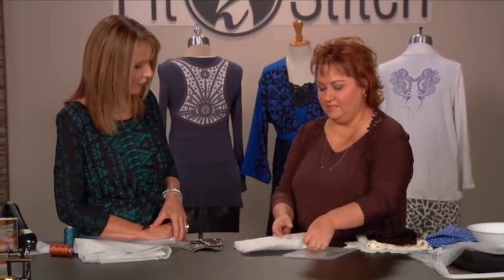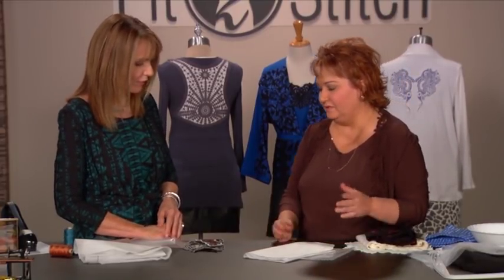I like the price better. Price-wise, is one more expensive than another? No, they're about the same. So it's just up to you. And if you have questions, you can always go to your local sewing store, and they'll help you figure out what you need to use. Don't be afraid to ask questions. Ask all questions.